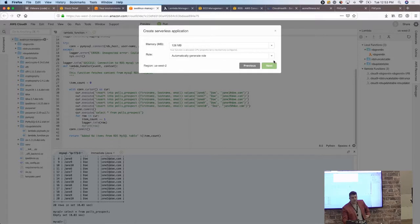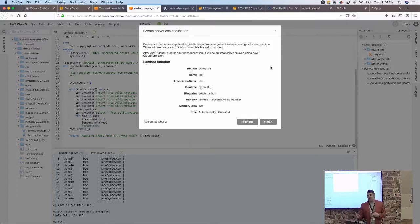And then I'm also going to automatically generate my role, right? So I don't have to own the IAM policies. It's built in to Cloud 9. So depending on how you want to do that, I can choose an existing one or I can have it automatically generate for me. I've automatically generated the ones in my environment here. So you just see a quick summary of what we've done.